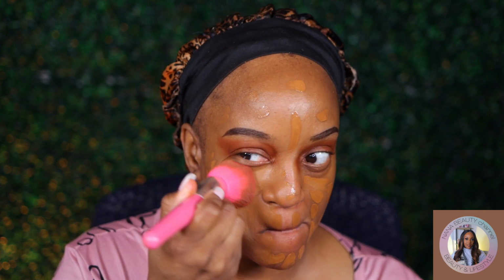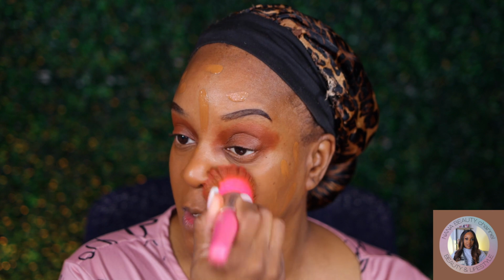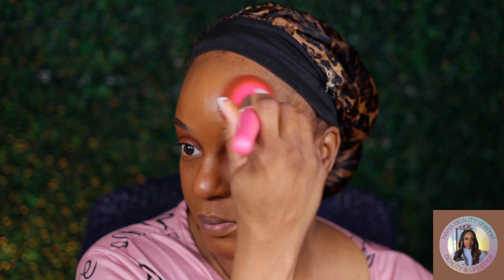Let's get the blender. And I know I'm going to go in that closet this weekend because I know I got a box of Coastal Scents brushes. And since I found this one in my stash, I haven't put it down. I love this brush. It's the right size, the right weight, the right everything to blend out my foundations and powders and stuff. And clean up my eyebrows while I'm at it.